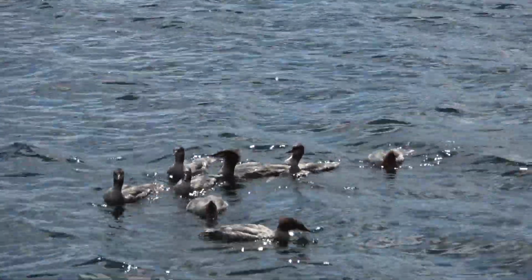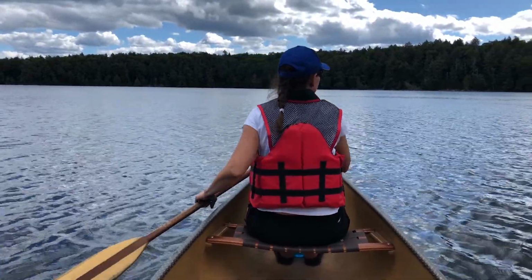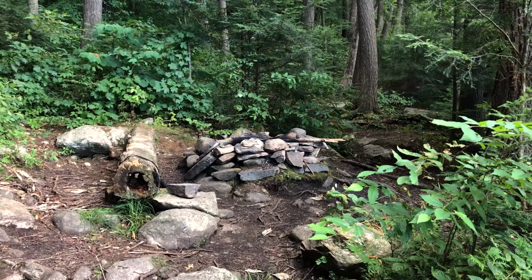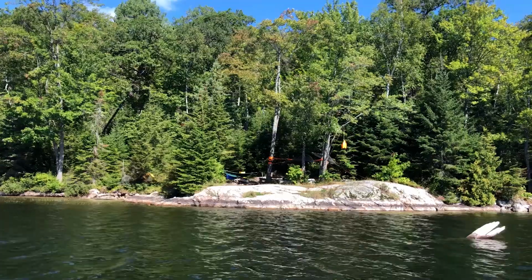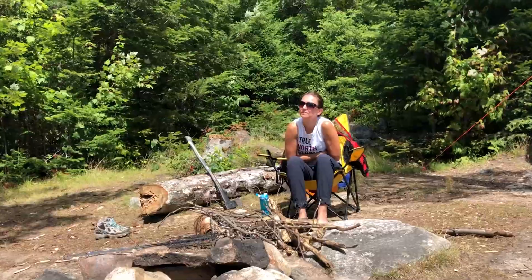A little later in the day, we decided to go paddle around the lake. The wind had calmed down. It had been windy most of the day, so we paddled just around the rest of the north part of the lake. Checked out one of the other campsites across from us. I don't think I'd want to camp there. It would be in a lot of shade throughout most of the day. Where we are is probably one of the best sites on the lake, so I'm happy we got this.